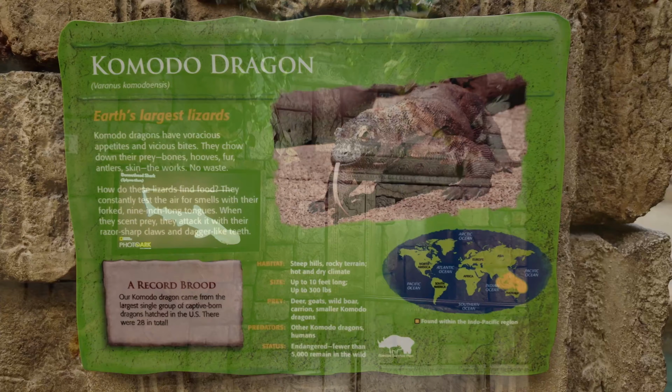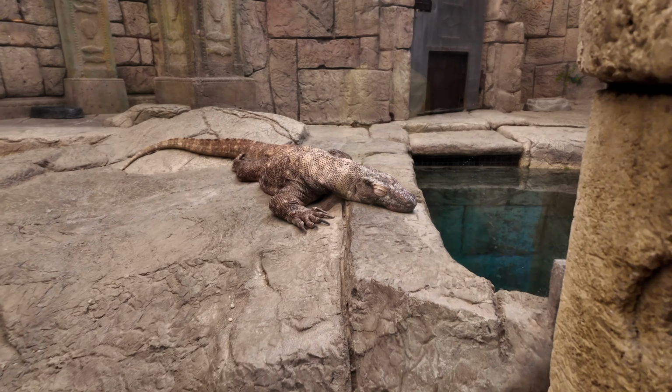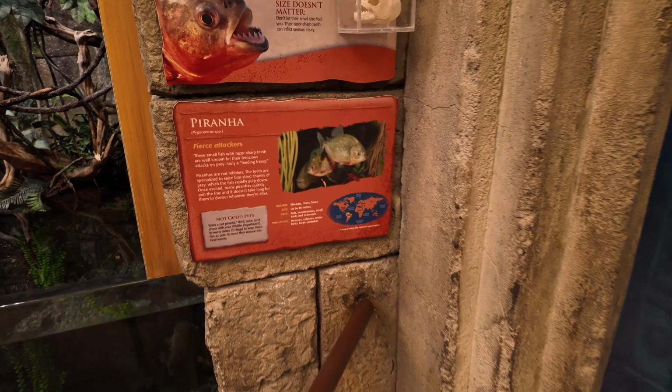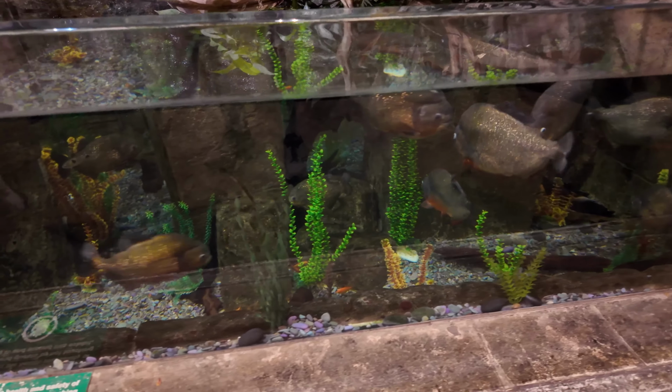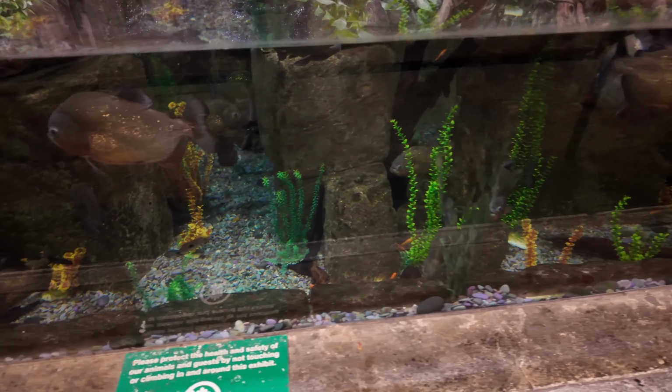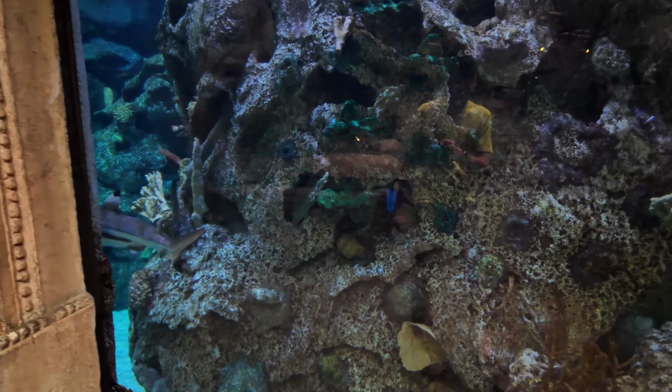They really create a great atmosphere there. It was a Komodo dragon that was taking a nap while I was there. And now on to the sea life. These piranha. We're probably hoping that a small child will fall into their tank. And now the huge collection of sharks.